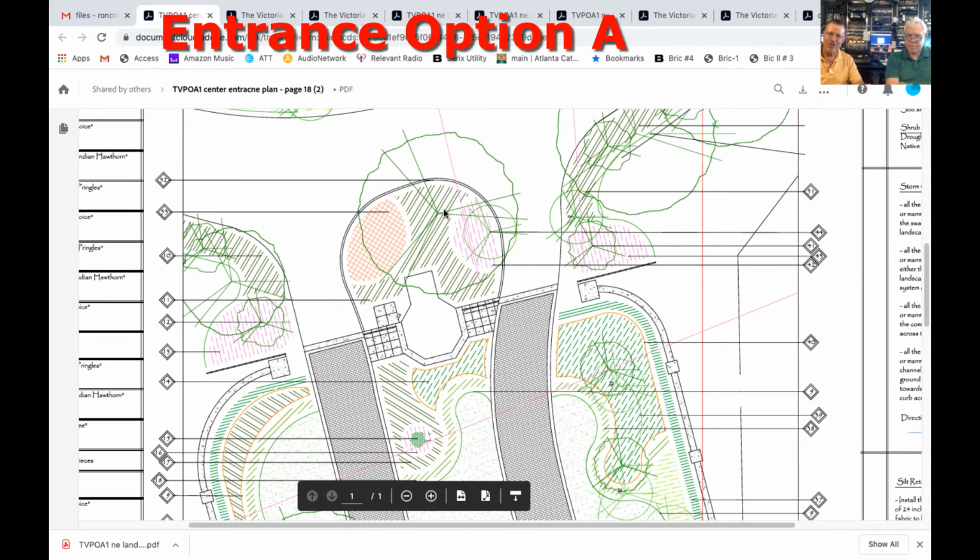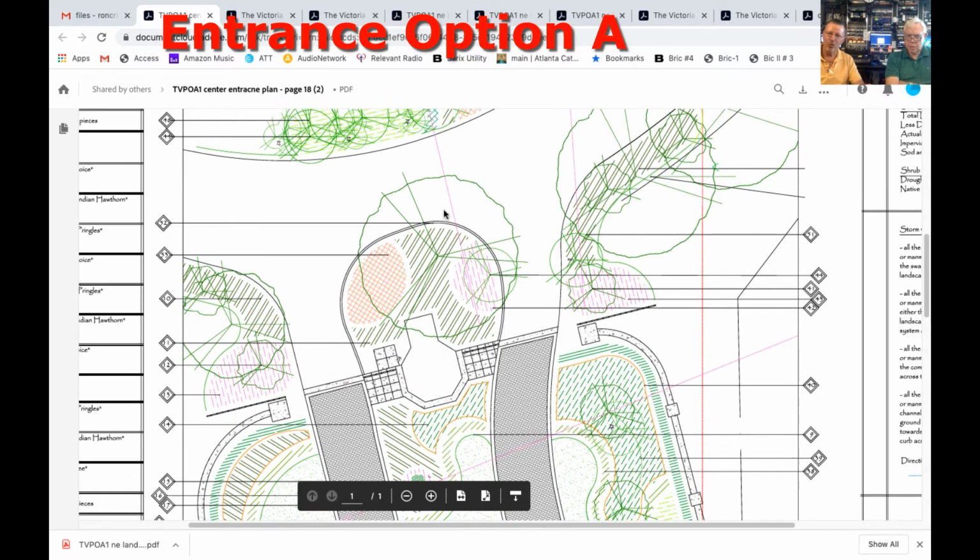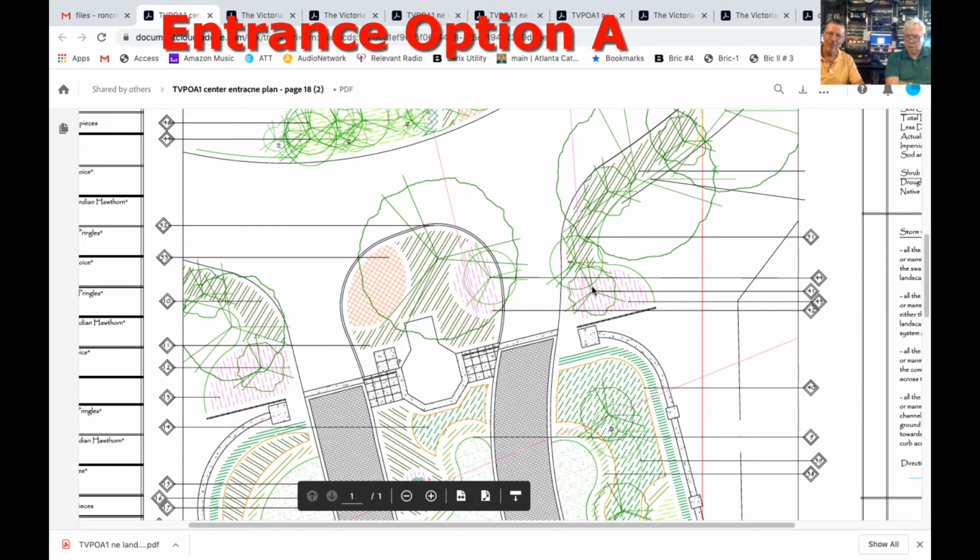Then on each corner, as I scroll up a little bit more, we've added 3 8 to 10 foot tall Simpson stoppers to extend the sense of arrival as you come in the driveway, sort of softening the view back into the woods, but creating just a sense of space around the gate.